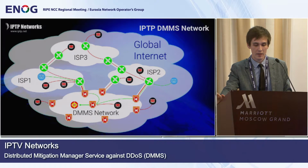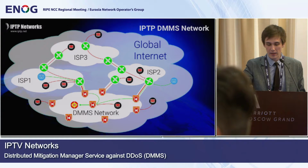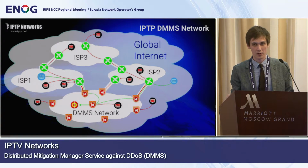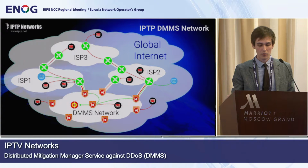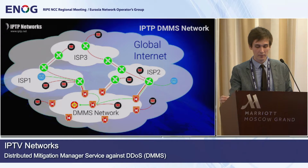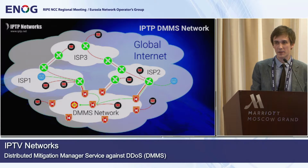And this is a brief scheme of the DMMS solution. The basic difference is that the targeted server is located inside the DMMS cloud, inside the DMMS infrastructure, and it is guarded by several fine-tuned firewalls. Preliminary filtering can be deployed at the border of the network to filter large amounts of traffic, and deeper filtering can be done inside the cloud, nearest to the targeted server. This is a distributed system which can handle volumetric DDoS.